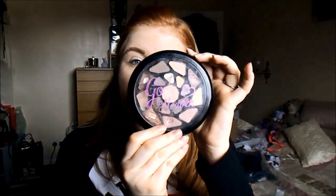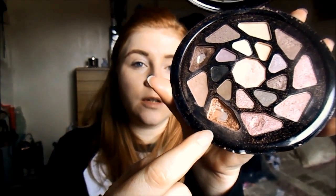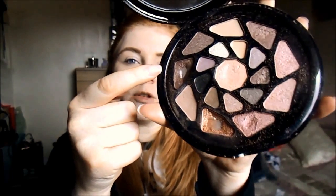Onto eyeshadow. I actually got this as a free gift with an order that I made from Makeup Revolution, and I've actually used this a lot more than the stuff I actually ordered. And this is the I Heart Makeup range, and this is the Go to Heaven palette. So the shade I'll be using is this one, and then a little bit of that one in the crease. I don't think they have shade names.